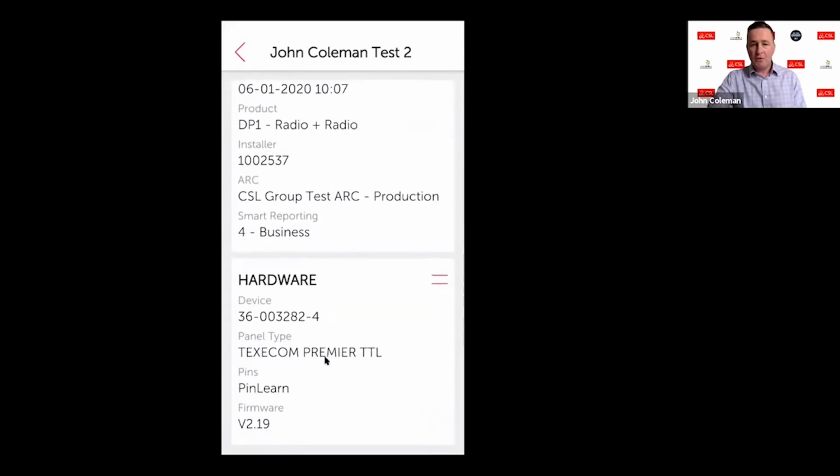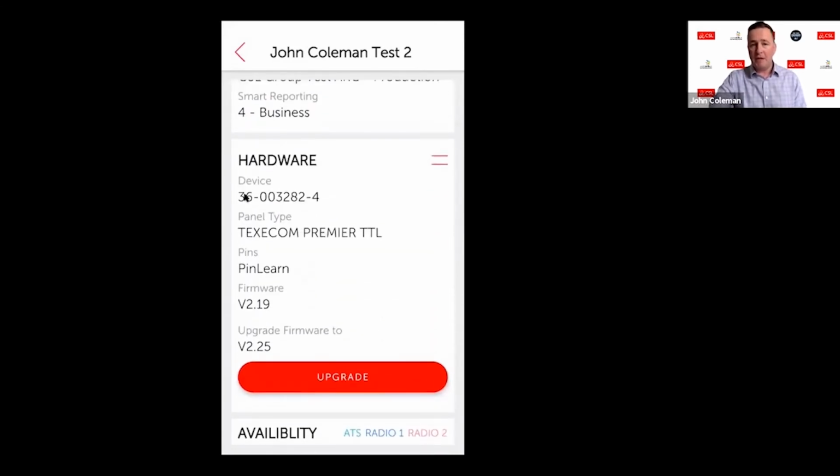So just to move down to here a little bit more, we can see the hardware, we can see the device ID. What we can see here is also where it says panel type. What we're now seeing is more and more installers looking at future-proofing their sites as much as possible. I think with the recent issues we've had with lockdowns and continued regional lockdowns, there's a challenge now for the industry to be able to maintain their intruder systems regularly. So what we're getting asked more and more is, how can I connect to my sites remotely to carry out upload, download and remote maintenance? And that's what DualCom Pro allows.